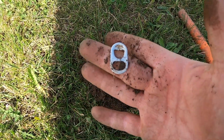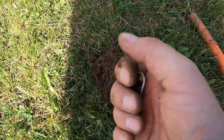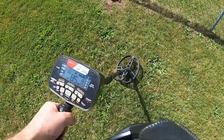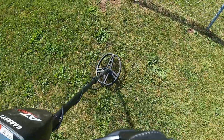Surprisingly, this is the first pop tab that I've actually dug today. So, yeah, I guess I could count myself lucky for that. Usually I dig a million of these things. Might walk away with another quarter. We're hitting an 85, 86 here near the surface.